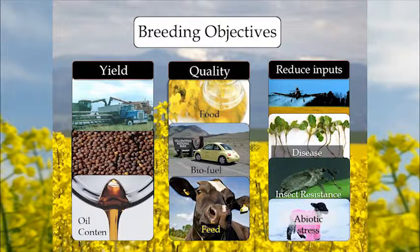We're also highly interested in improving the meal characteristics, particularly protein and the fiber characteristics, and added to that, perhaps the seed coat characteristics of the seed, to increase the protein content and reduce the proportion of seed coat in the overall meal product to increase the value of the meal. We're aiming specifically to reduce inputs.